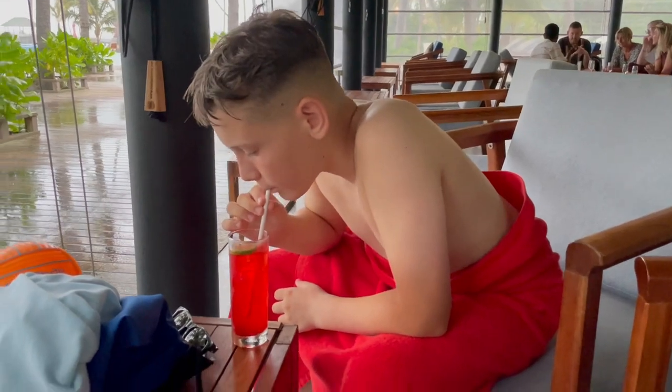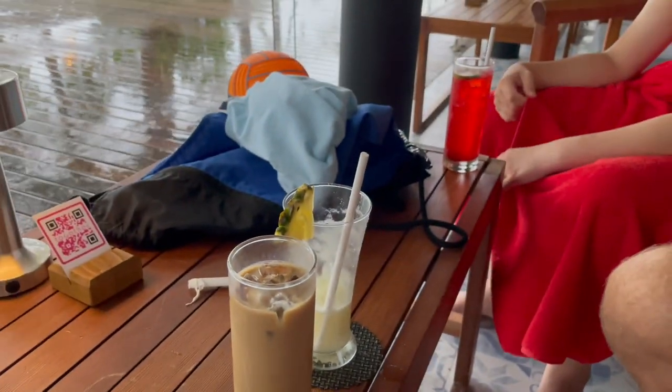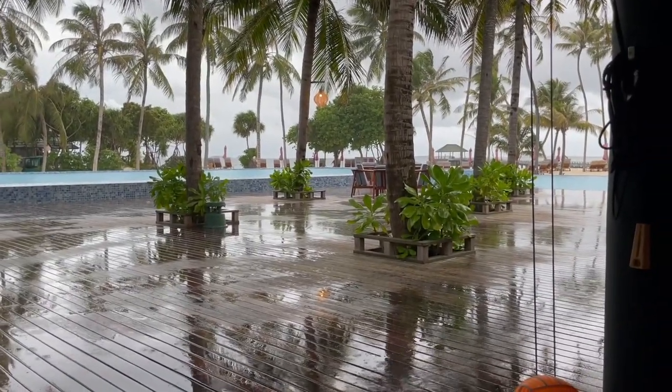Strawberry lime and soda, isn't it? Nice. And then we've had a pina colada already, and now onto the iced coffee. Fortunately, the heavens have opened, but me and Henry have still been in the pool, in the rain, playing with the ball. Still good fun, and it's still really warm.